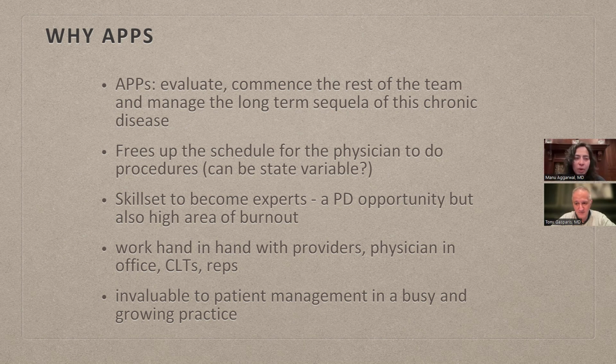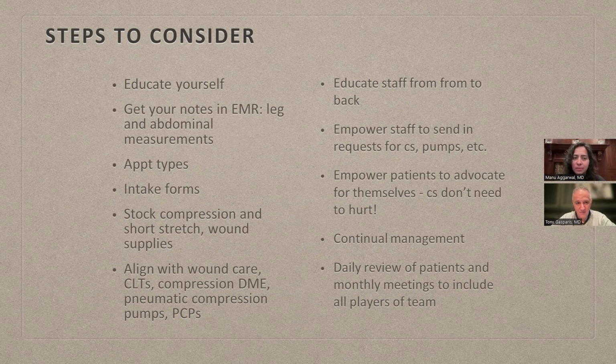Yep, I just have one more, and I'll quickly summarize this slide. Basically, I think it's really important if you're going to tackle this to educate yourself first of all. Get your notes in your EMR, because you're already taking leg measurements, but you're probably going to need to start taking abdominal measurements if you're not already. Consider what kind of appointment types you'll have, intake forms. Do you stock compression stockings or not? You want to align with those people listed there.